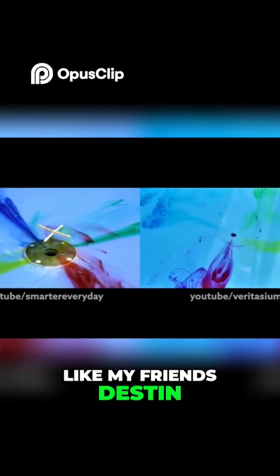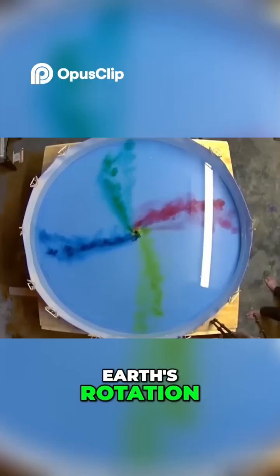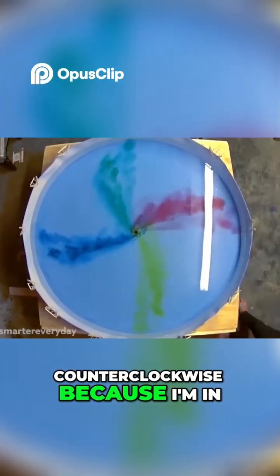like my friends Destin and Derek showed, the water is flowing clockwise due to the Earth's rotation. The water's going counterclockwise because I'm in the northern hemisphere.